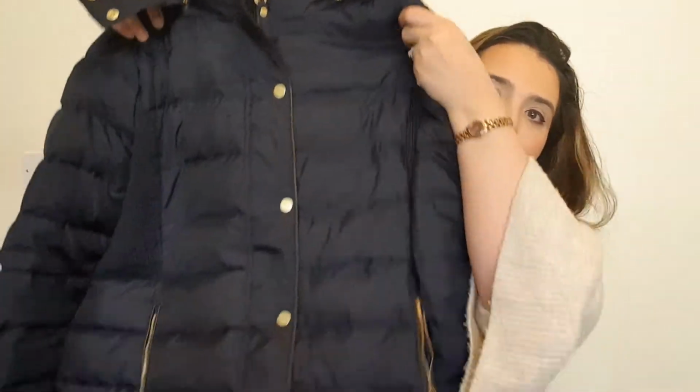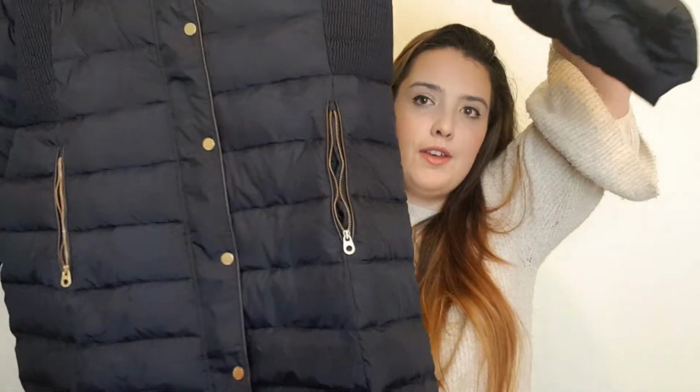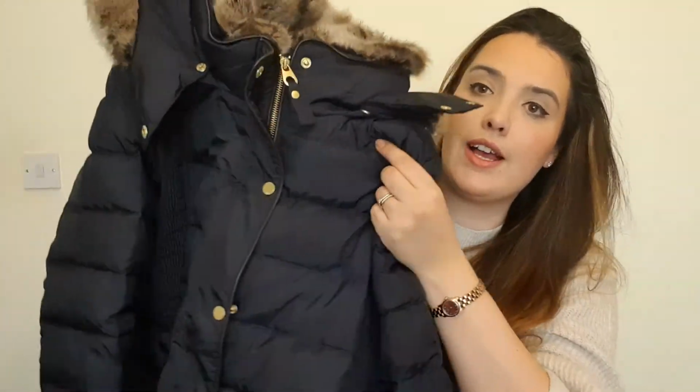It's a coat. I'll show you it and then I'll show the whole story. So it's like this. That's where your little head goes. And it's just a really long puffer coat, and then it's got the hood with the fur detailing. And I absolutely loved it.